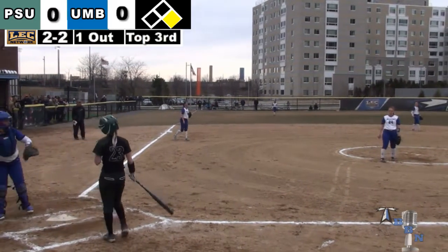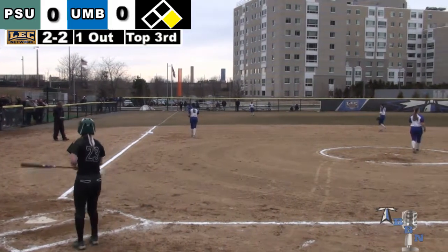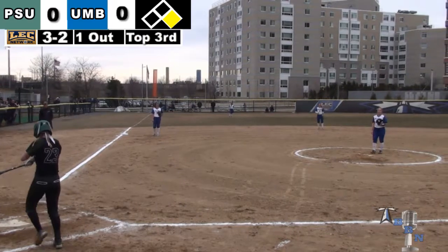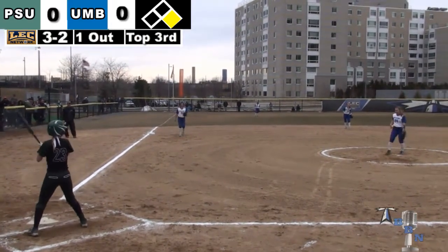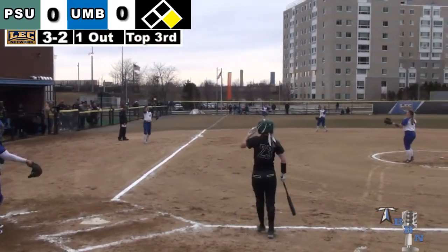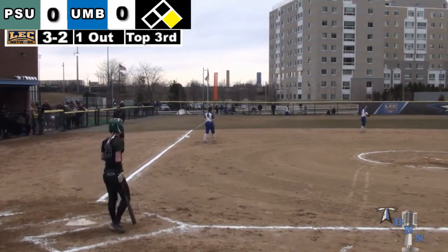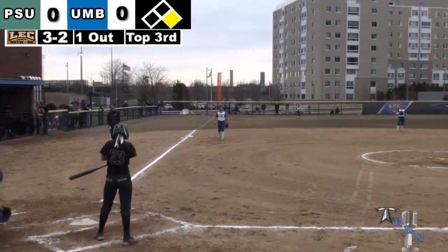That one's high and inside. Tough pitch to hit. Morrill ducks out of the way of that one. And this will be pitch number 8 with a full count here. The at-bat almost exactly mirroring Butler's at-bat. And that one grounded foul. We will keep it going. The at-bats actually matched exactly up until that point. 2 balls, 2 strikes, 2 fouls, another ball.